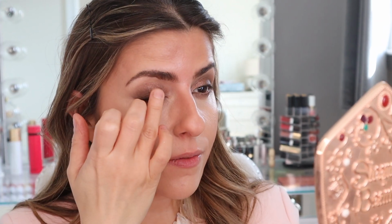Oh, that's very beautiful. Just to add a little bit of a gradient, I am going to pick up this shade as well, and I want to apply this right in the middle to blend everything in. Wow, that definitely gives a punch. So pretty though. I just applied some mascara off camera and that is the finished eye look.